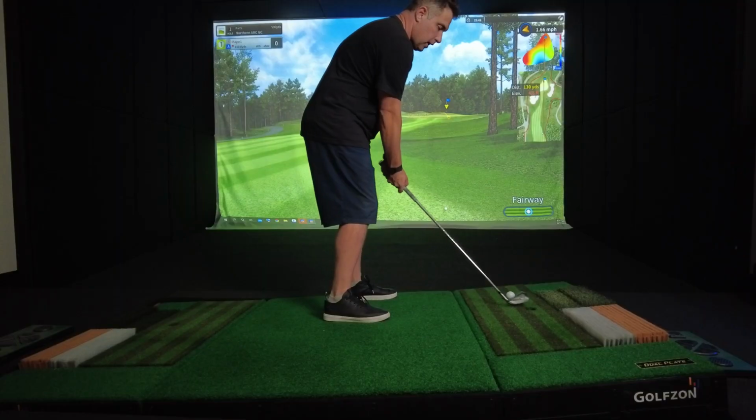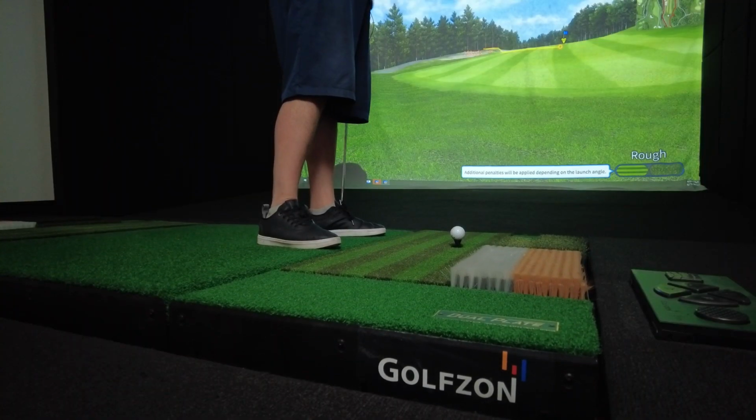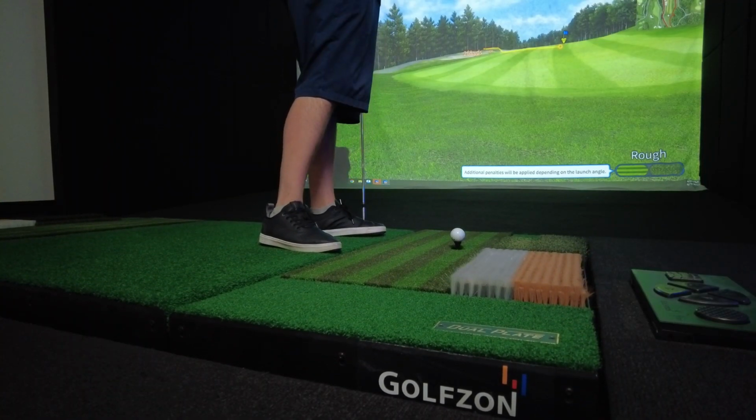To be honest, I'm just really blown away at the GolfZone TwoVision golf simulator. It is the most realistic golf simulator I have ever been in. Now, if you want to play one for yourself, then you can find them at your local GolfZone Social. There are links down below to check it out.